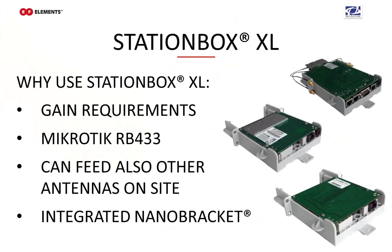So why would you use a STATIONBOX XL? Besides the flexibility, gain, and cost, there are some other benefits to it. One of the biggest ones is the flexibility of the platform in which we allow you to use router board 433. So why would you want multiple radios inside the enclosure, and how can you utilize them?